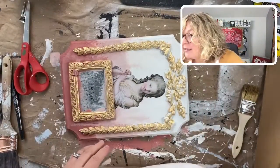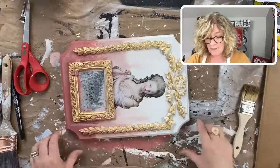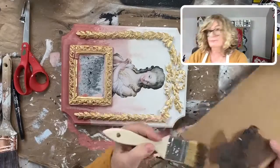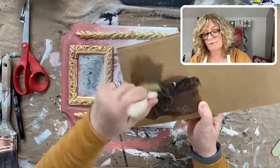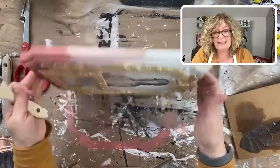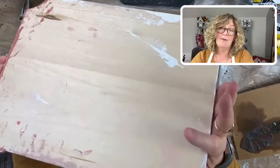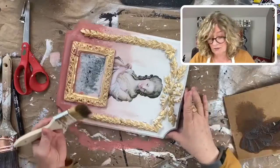And I've got a rag. I've got my big old towel here because we're probably going to be wiping some of this away. All right, so I have my brush, dip it in. And if you do a project like this and you do need to test things, you could always paint the back with your lightest color, and then you could test on the back and flip it over when you like what you have and apply it to the front.